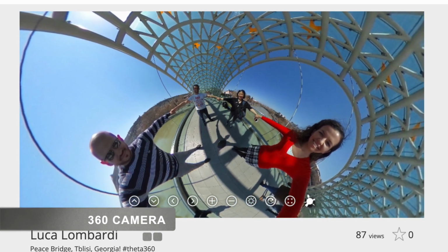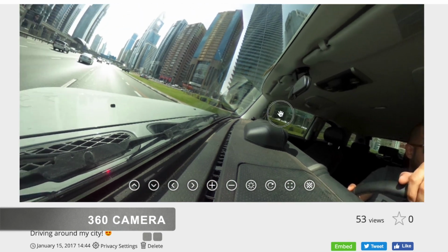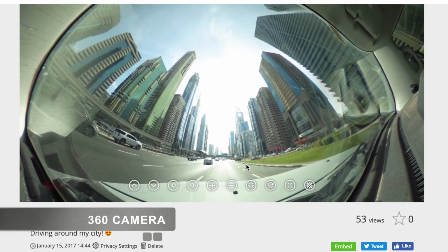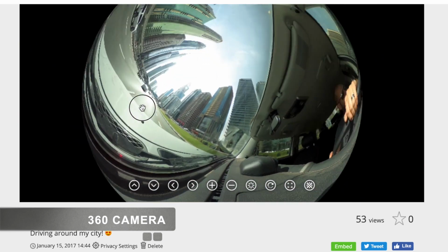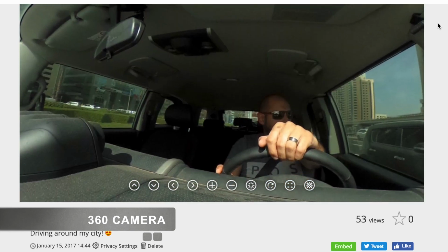I don't use it for videos. That's why I didn't buy the newest models with the 5.7K camera. This one is okay. It's perfect for pictures for social media. I'm not an avid user of this, so for what I do from time to time, this tool is amazing. You can create perspectives that are extremely funny. You can put it in tight places, and you can create some pictures that are very funny to look at.